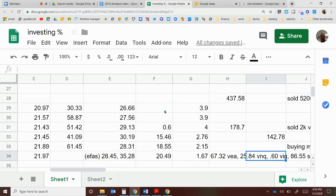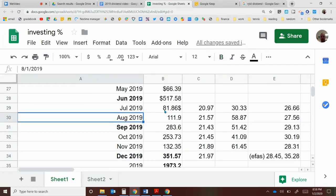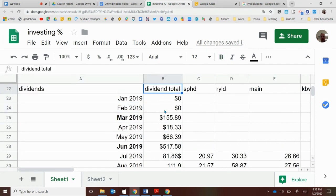This was the dividends that I received for the year. January, February, I only had quarterly dividends. So that's why I had to wait until March. After March, I decided to slowly buy some monthly dividend payers right here. Biggest month of the year was in June. I got $517.58.